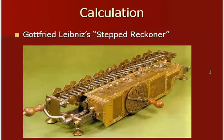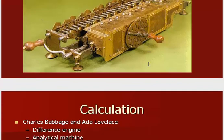The reason the stepped reckoner is significant is because it was the first one to develop a binary arithmetic manner, ones and zeros, to do calculations. Leibniz also wrote very extensively about binary mathematics. He's really one of the fathers of binary math. Subsequent computer developers will certainly adopt many of those binary systems in their future computers. Our computers today are run off a binary mathematical system, and that traces its roots back to Leibniz and his stepped reckoner. So if you have an iPad or something like that, you can trace it back technically to here, even though they look obviously very different.